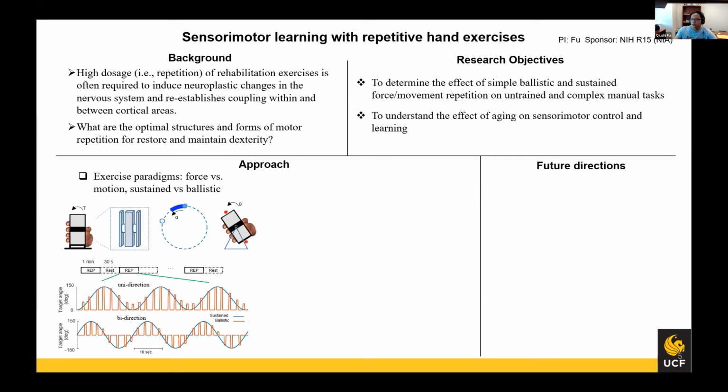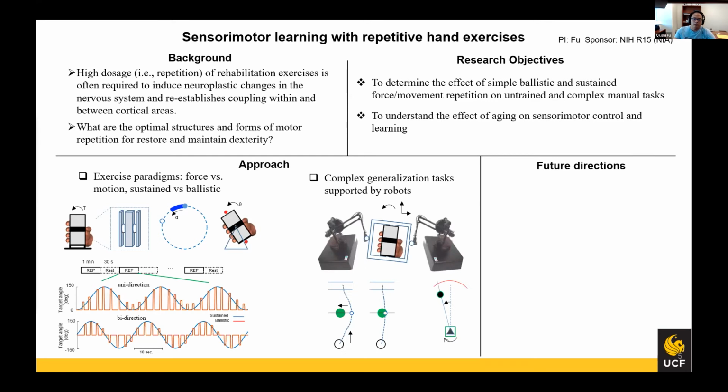So the way we do it is we have different types of hand exercises. It could be producing a motion or producing a force, and you can also produce this motion or forces in different patterns. For example, it can be continuous and sustained forces versus very short, brief, ballistic types of actions. And we compare the results of this training and its effects on more complex tasks.